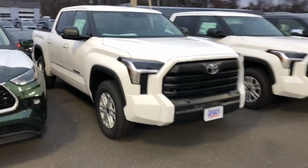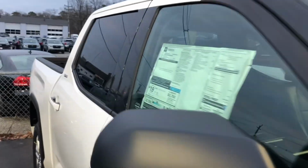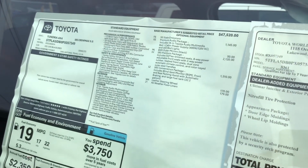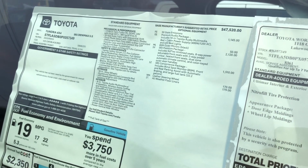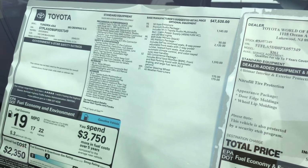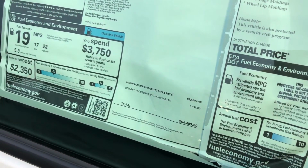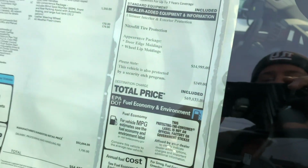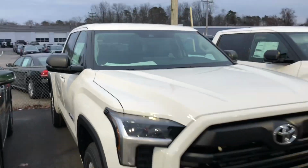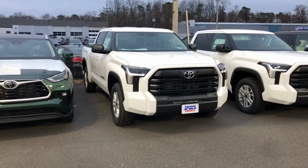Let's check this out. SR5 Crew Max, I-Force, of course. Can't go wrong with the, we'll check price first here. Options you have: premium audio package, SR5 premium package, blind spot monitoring, outer mirrors, SR5 convenience package, leather steering wheel. This also has the 32.2 gallon tank, all weather floor liners, 54,489. They're asking 69,833. As I always say when we walk these dealerships, focus on the MSRP, because every day more dealerships are moving back to MSRP and off of the markups. So that's the way to do it.